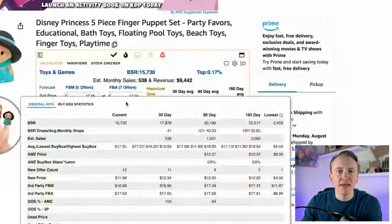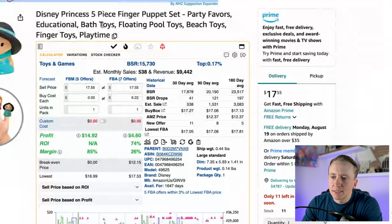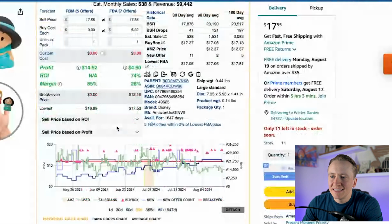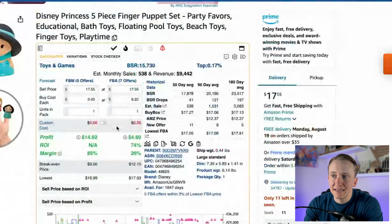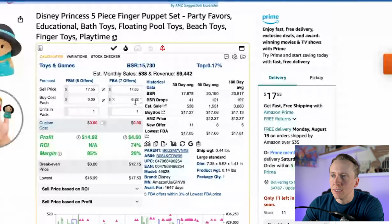This one has 7 FBA offers. I like to see that. Ultimately, we know that there's a lot of arbitrage sellers on this. This costs $6.22 for this Disney Princess finger puppet set. It is a Disney product, so you would need to be ungated in it. I personally am ungated in Disney, as are a lot of sellers, but depending on where you're at in your business, you may not be, or you could just get an invoice for Disney products to get ungated.